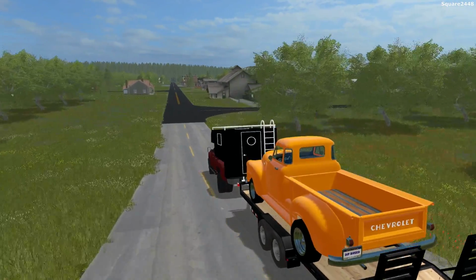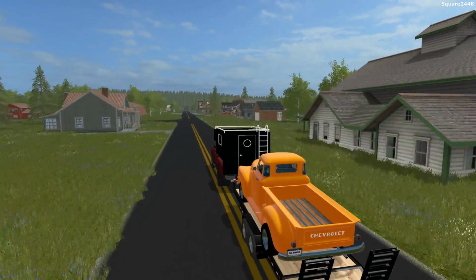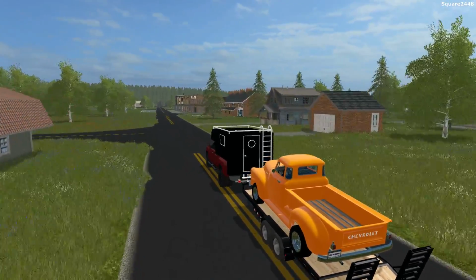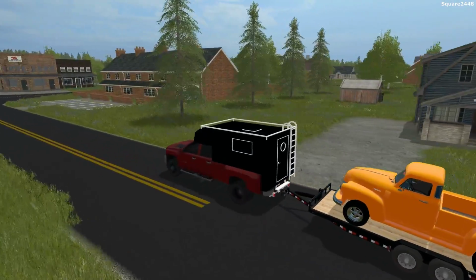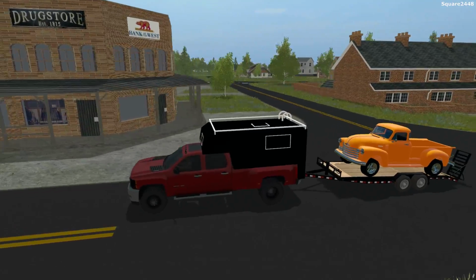So the local car dealership is hosting it, like I was saying earlier, to have all of these old vehicles come out. And we will actually be driving this old vehicle kind of around this side of the town. And it is so far from our house that I thought it would be pretty cool to camp.